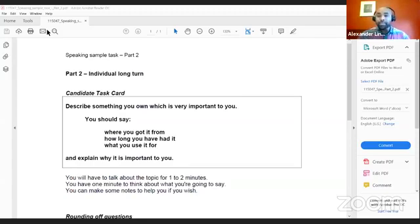Now, why is it important to me? I can talk about the price and also the fact that it allows me to do my job, which is quite an important thing, and also it keeps me in contact with friends that I have from all over the world, people that I met in China, people that I met in South America, etc. By making notes on all these different topics, I'm ensuring that I'm going to answer all the different parts of the question. That's one of the important things.